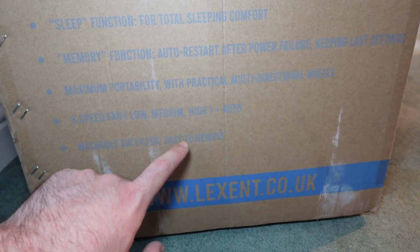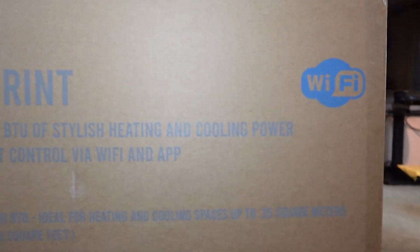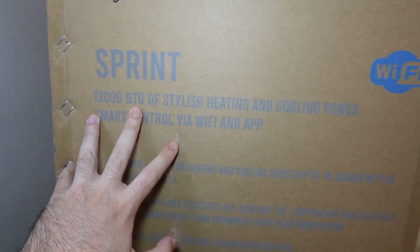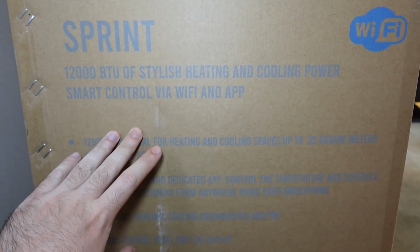Washable air filter, easy to remove. So if you don't want to wash it, you might as well just replace it because they're not really that expensive. We got the Wi-Fi logo here as well. So Lexent Sprint, that's the model name. You can find it on Amazon. They're about 700, but you can find it right now with a really good discount for about 500.